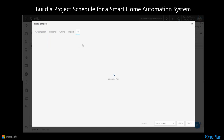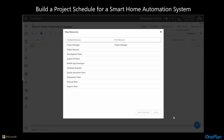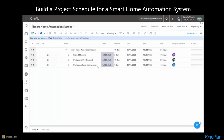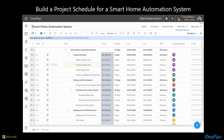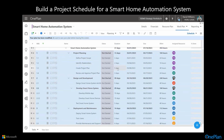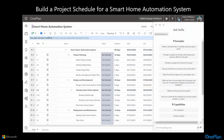Give me a schedule that might be good for smart home automation. And it actually provided me a work breakdown structure for that I can use as a template. I can map resources to my resources in my resource pool, and then actually create that project plan in here based upon AI's input, which is amazing. It just gives me the ability to create that, and then hopefully it allows me to identify in this plan things like risk and what might be some things that I might want to be aware of.